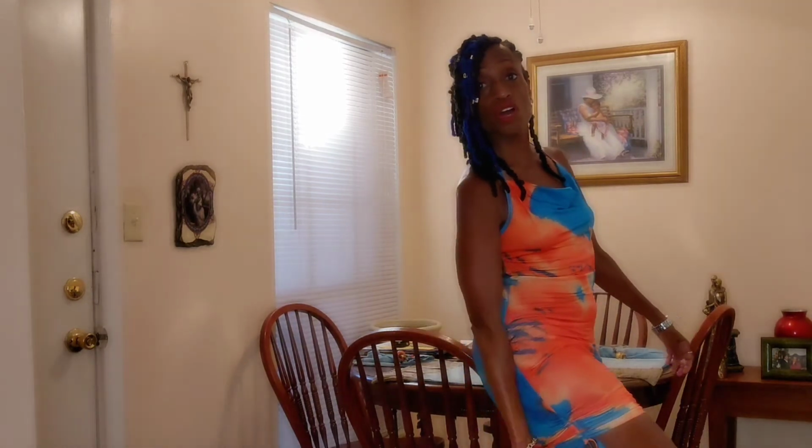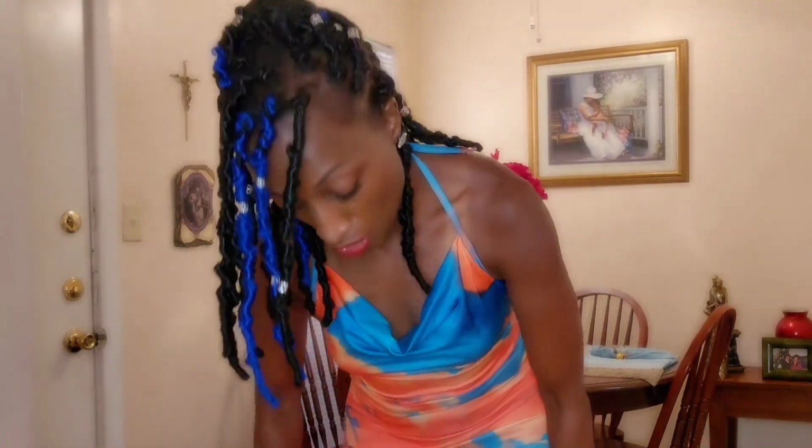You can adjust it. I have it just a little bit above my knees. You can adjust the sides to make it go longer past your knees. But I'm loving the fact that you can adjust the length of this dress. It can go past your knees, above your knees. You can adjust it to come even further if you like. I'm gonna keep it right above my knees. The color orange and blue, you cannot go wrong. I'm gonna rock these with my orange Jeffrey Campbell heel sandals.